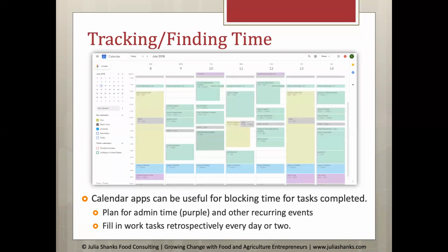So this is how I schedule my time. This is just Google Calendar. I don't have a smartphone because I live in an area where cell service is terrible and smartphones just drain the batteries constantly. So not having a smartphone, I end up looking at things mostly retrospectively.